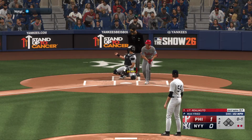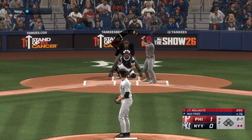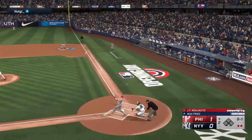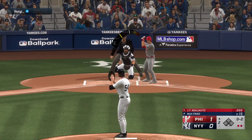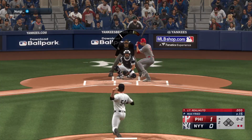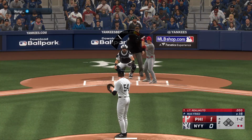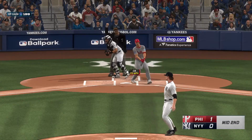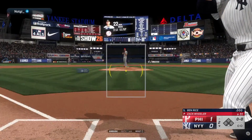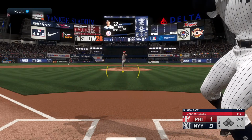And there's a foul ball. Here's the 0-2. That one almost got him. And Fried gets his second strikeout of the game. Back now in the Bronx, ready to go for the last half of the inning. Ben Rice stepping in now for the Yankees.